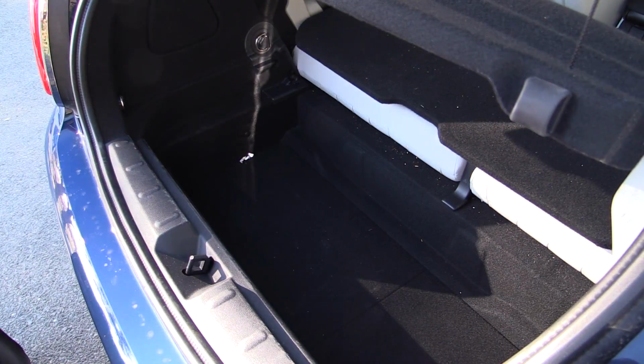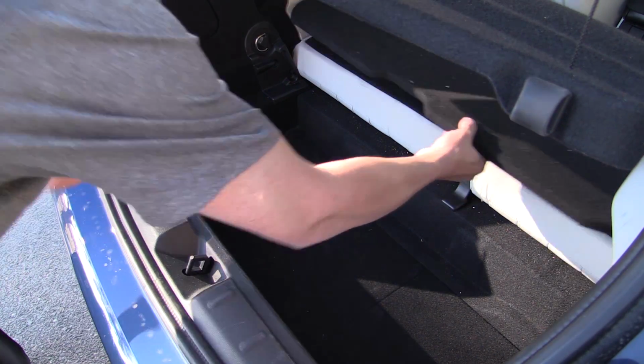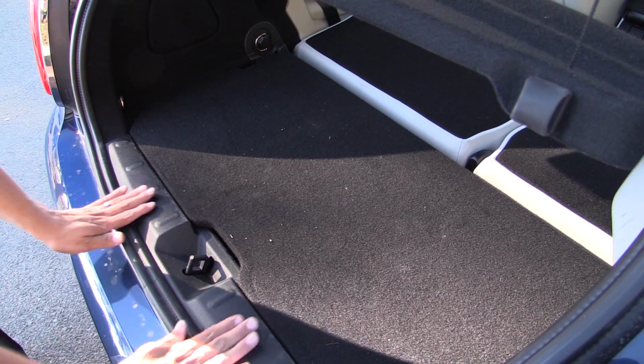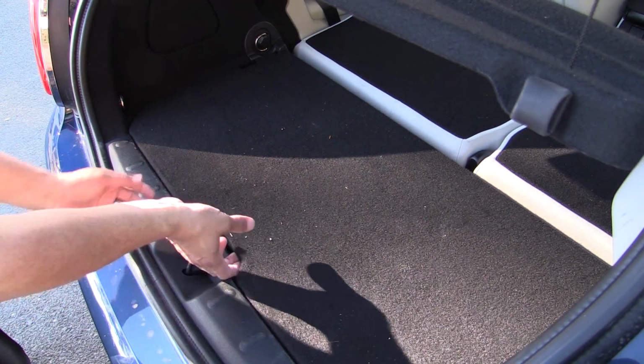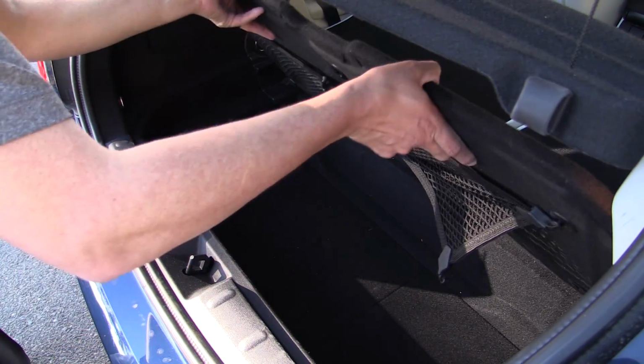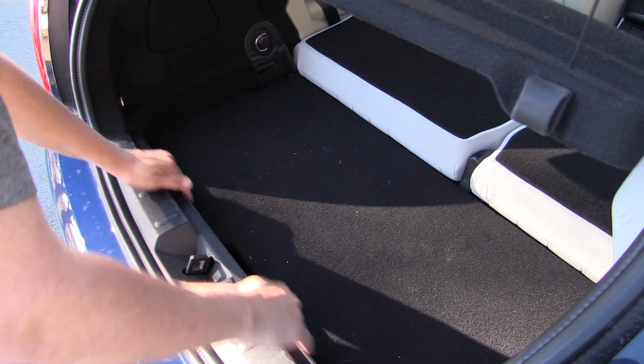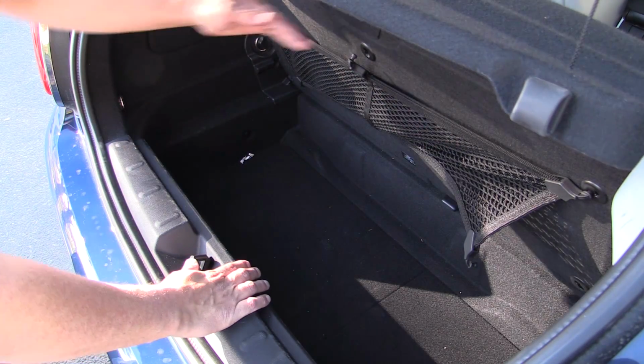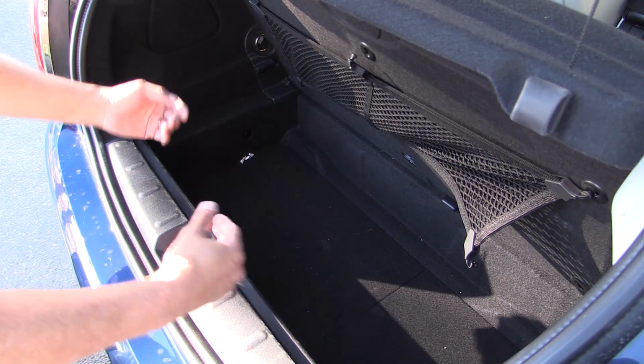If we do remove that bag, however, you will notice that this load floor can go in 2 different positions, very much like the Nissan Versa. This is level with the cargo area entry, and then we can lower it down to the next notch, and that is slightly below that. This also will stay in an upright locked position, level with those rear seats in their most reclined position.